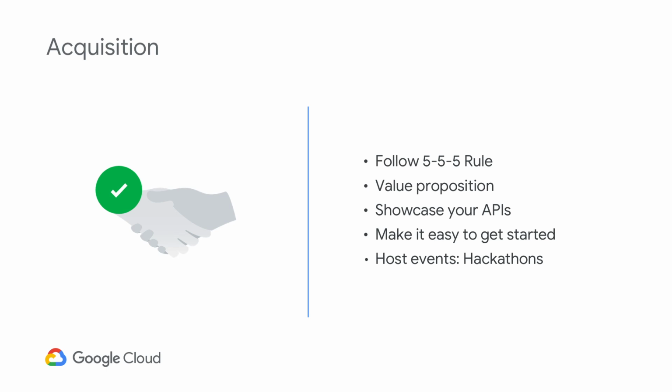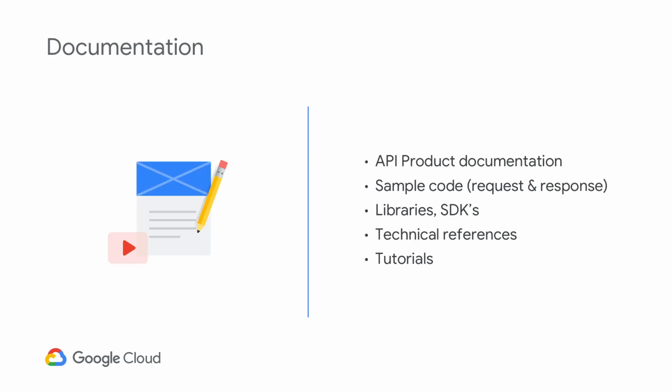The 5-5-5 rule is really about taking the first 5 seconds to grab somebody's attention on your dev portal. The next 5 seconds is to build interest, to demonstrate that you have APIs that are going to help them innovate for you. And then the next 5 is actually 5 minutes to get to hello world. How fast can you get a developer onto your dev portal and get them to a hello world response using your APIs? That's acquisition. Next, documentation.